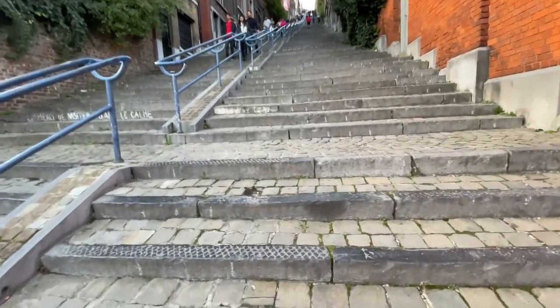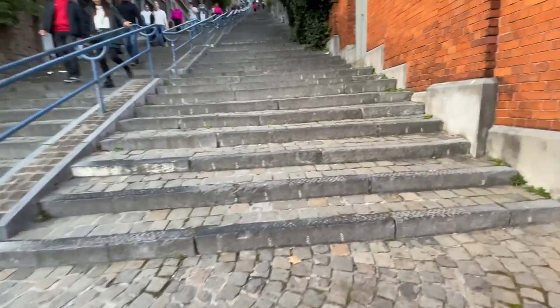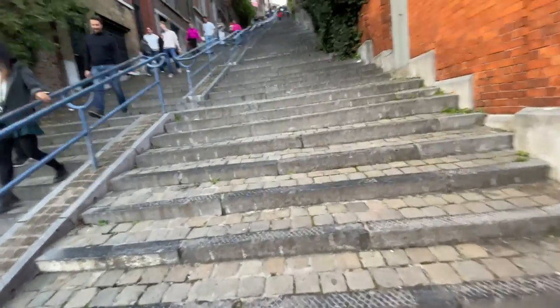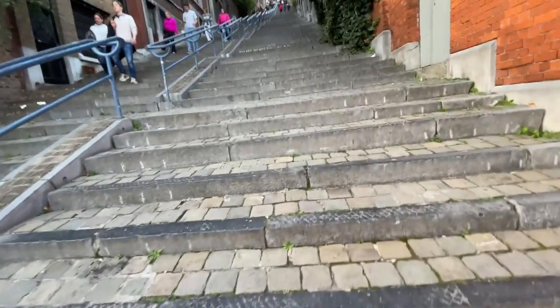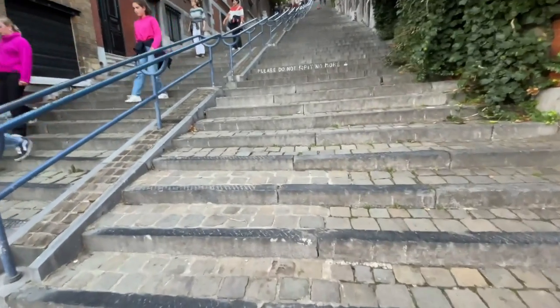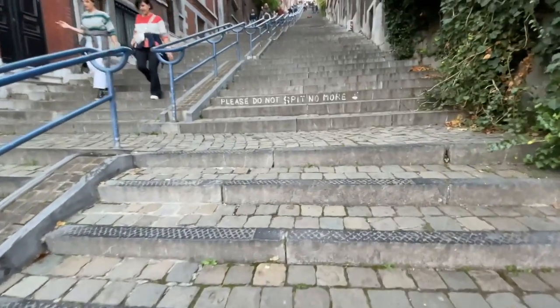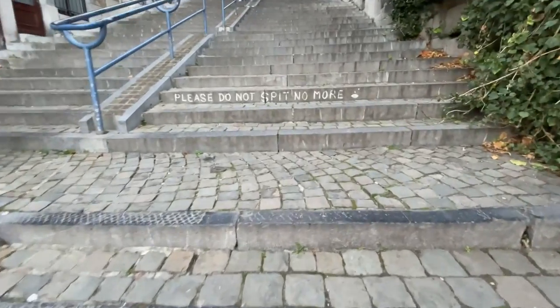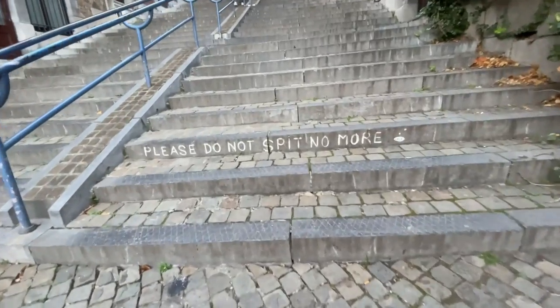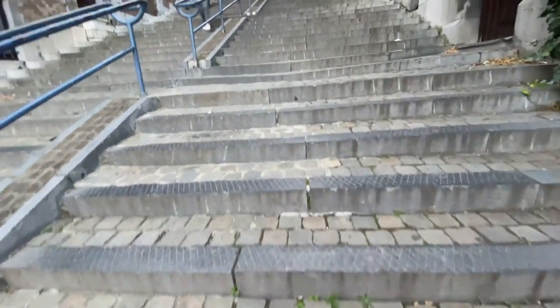And if you can notice, there are also people living on both sides of the staircases, you can see homes. And they put a lot of messages on the staircase, like don't make noise, don't spit, all those kind of things. They give some advice, of course, to make the place look better and also for the people living there. There's some message for everybody that's going up, easy to read.